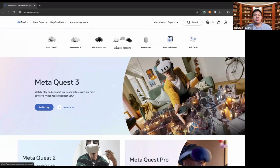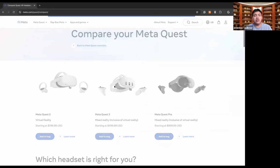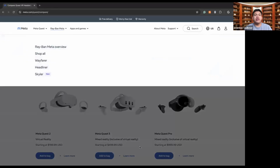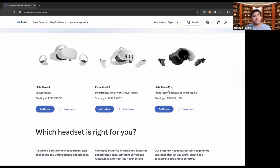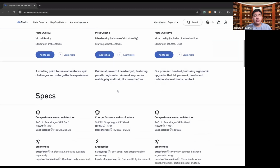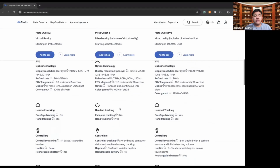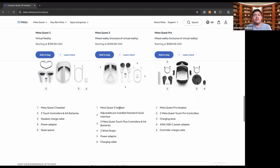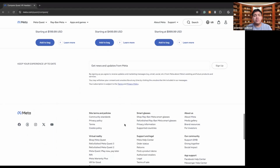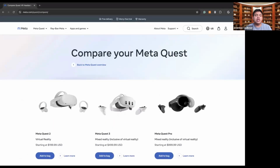The cheapest option for anybody looking to get started, if we go to compare your MetaQuest, will be the MetaQuest 2, only costing around $200. The MetaQuest 3 will cost around $500, and then, of course, the more expensive one will be the MetaQuest Pro. Now, the difference between all these, you can look at the different specs right here. I won't go too deep into what all of it means, but essentially for each level that you go up, there are more accessories, more things that you can use, better technology, better equipment, all within these MetaQuest headsets.